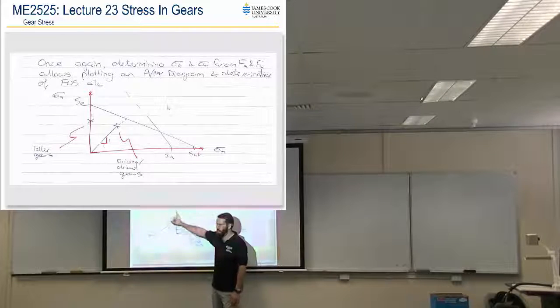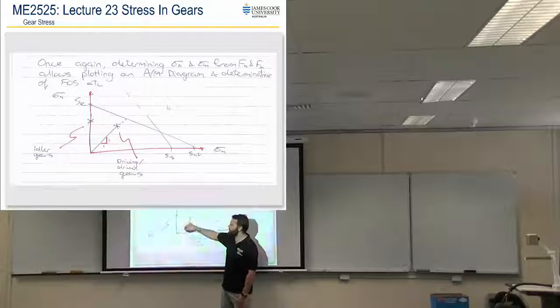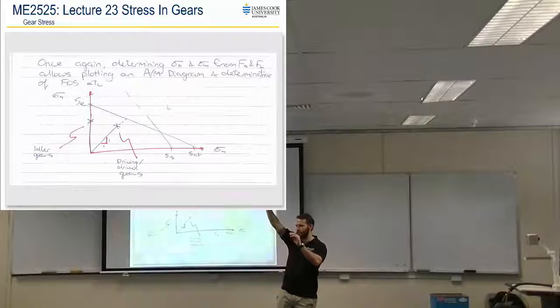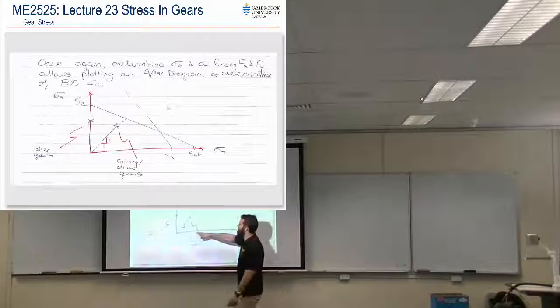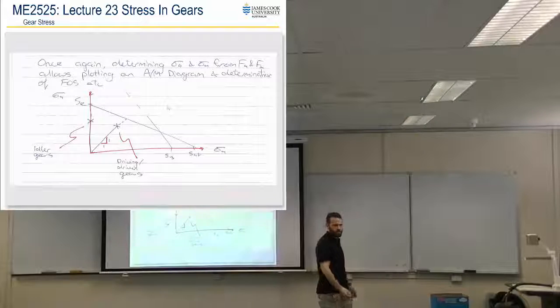That's our failure point. A driving and driven gear being zero based, and anything that's between zero and something, remember that the slope of that line is 45 degrees. So that travels up at a 45 degree and then hits the intercept. So once again, pretty easy sort of things to calculate.